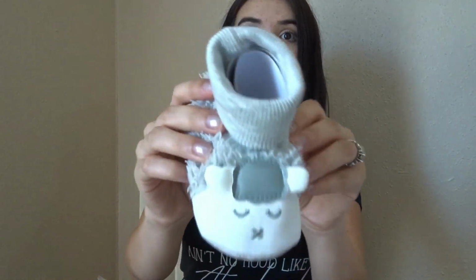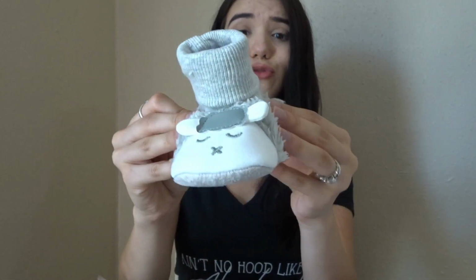These retail for $19.99. I would not spend $20 on baby booties ever, but I do think that these are worth $20. They don't feel like Walmart quality or something. They feel really nice, and like they could last with several babies. And these are so cute.